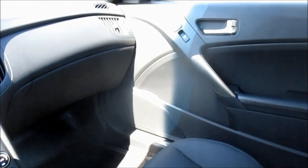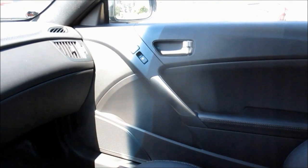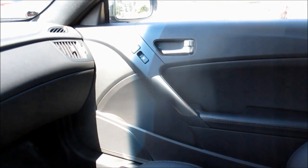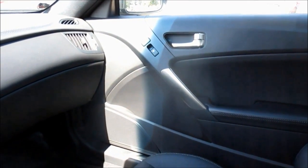Also, as you can hear, the Genesis Coupe comes standard with electronic child protective safety locks, which automatically lock the vehicle once the car is put into gear, and will only unlock the vehicle once the car is put back into park and it's safe to exit the vehicle.